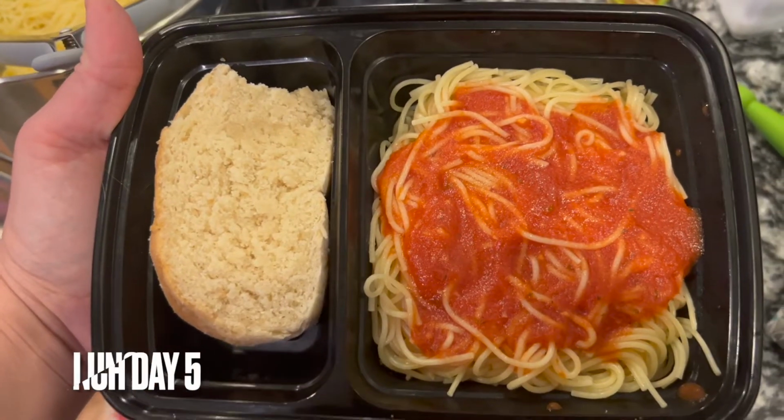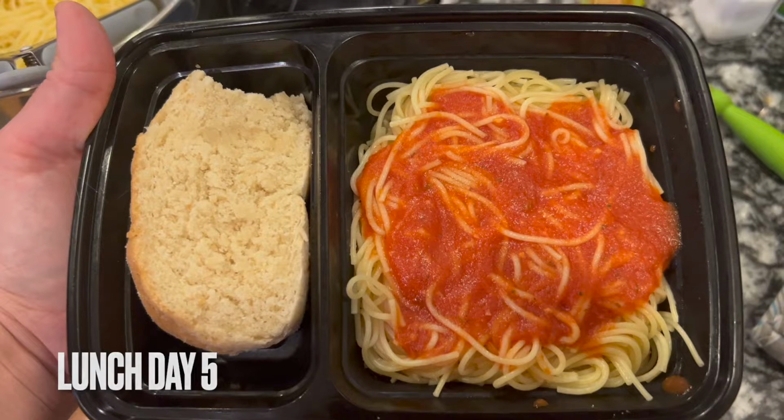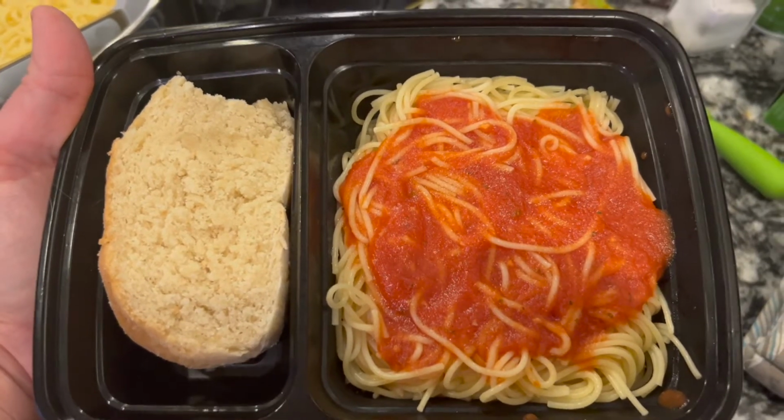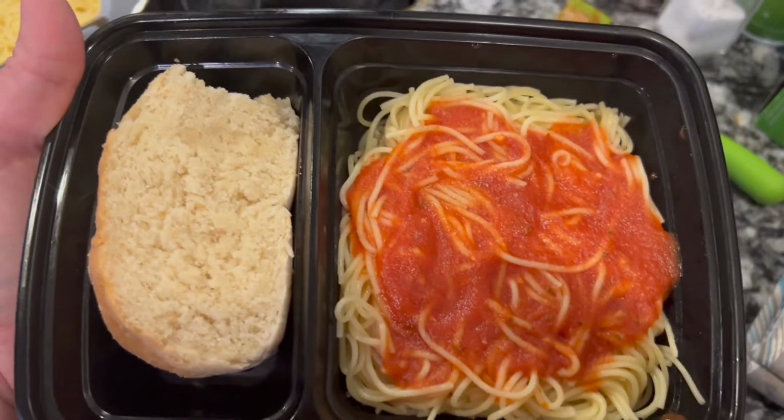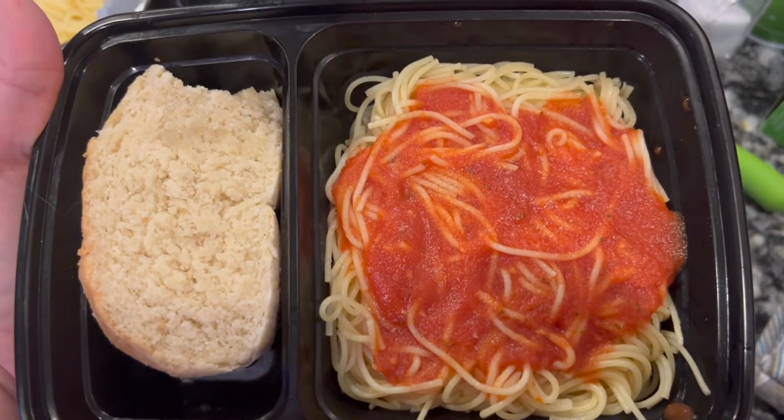All right, here is our lunches made for the next day. There's enough spaghetti to go around, and we have already packed it up, and I have enough bread left over also, so this will be lunch for tomorrow.